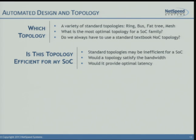However, a typical SoC is not symmetric, so it becomes challenging to use a textbook NoC architecture and map it to a given SoC. Even if you find a way to map a standard topology to a given SoC, you still have questions such as: is this NoC correct by construction? Is this NoC going to meet my quality of service requirement? Is it an efficient design or not? So this is a fundamentally difficult problem to solve.